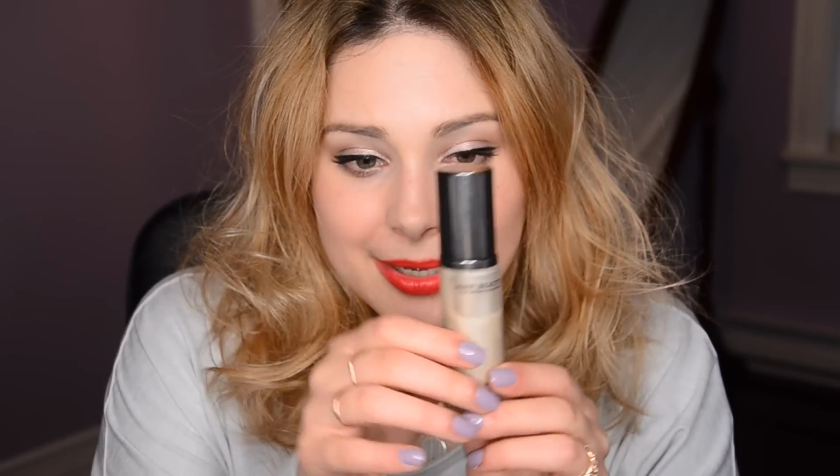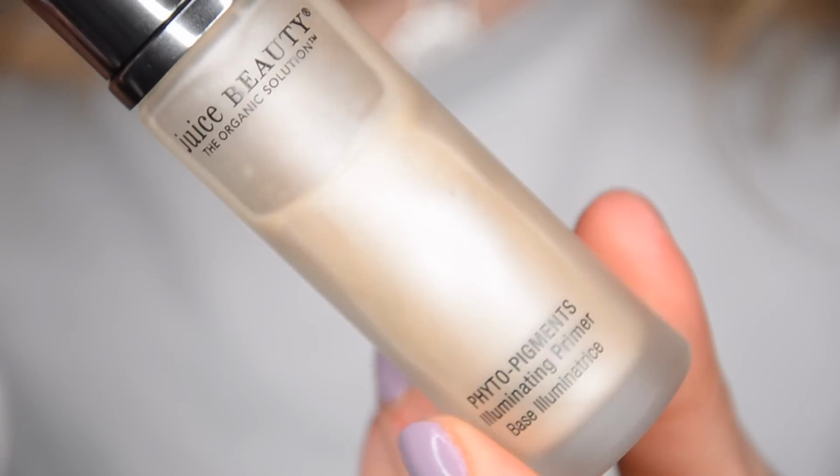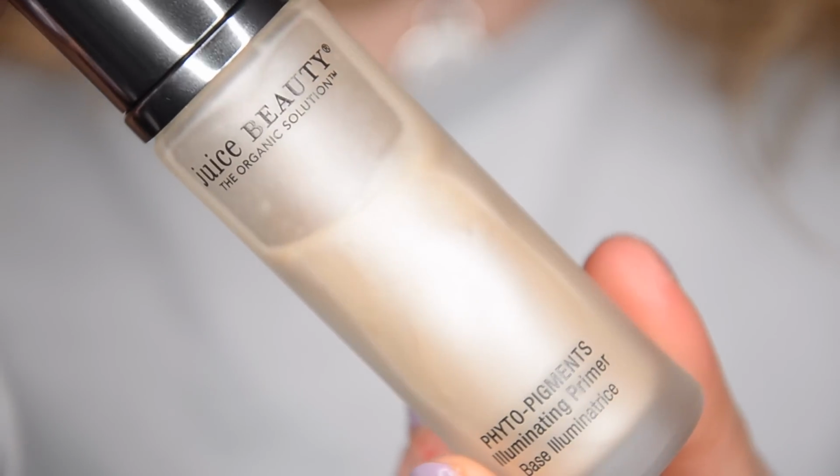Next product I didn't make a ton of progress on, but I love, and this is Juice Beauty Phyto Pigments Illuminating Primer. This is a great primer. I enjoy it tremendously. It's clean. The ingredients are as they should be, nice and clean and harmless for your skin. It has some skincare benefits as well. Juice Beauty is a brand that I do trust. I think they do a very good job with their products and I am very happy to keep going with this guy.